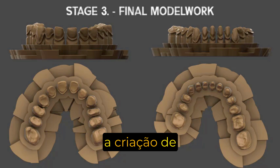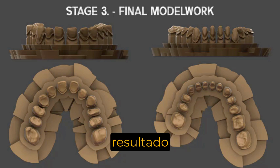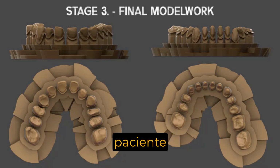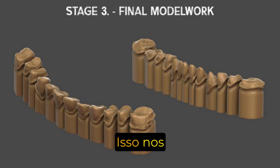In conclusion, the creation of independent dies held together with a base, forming a working model, allows us to meticulously evaluate contact points and achieve optimal outcome. This technique enhances our ability to deliver restorations that not only look natural but also function harmoniously within the patient's oral environment. By isolating each tooth or restoration, we can focus on examining them individually. This allows us to assess their fit and alignment with meticulous attention to detail.